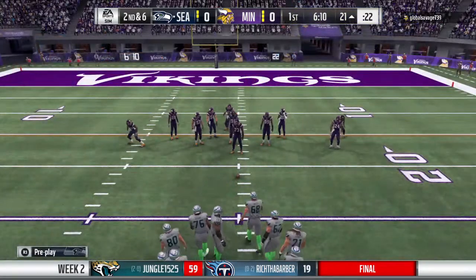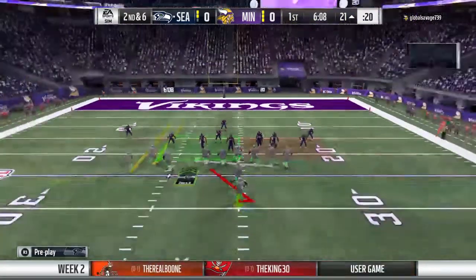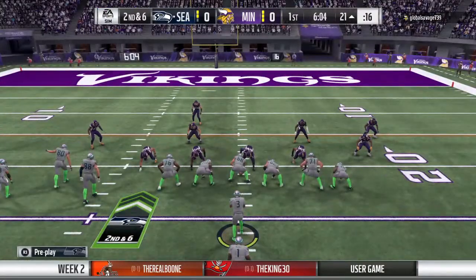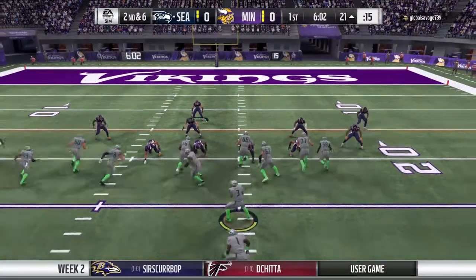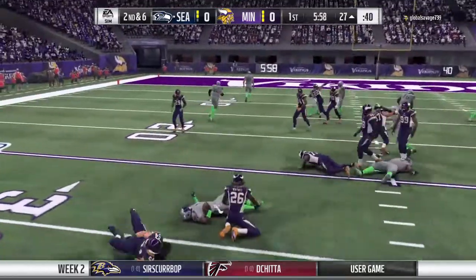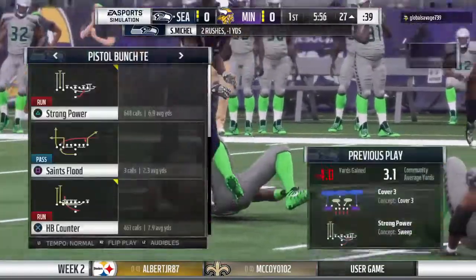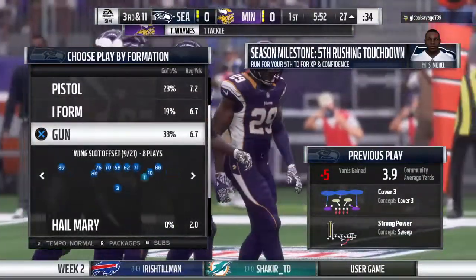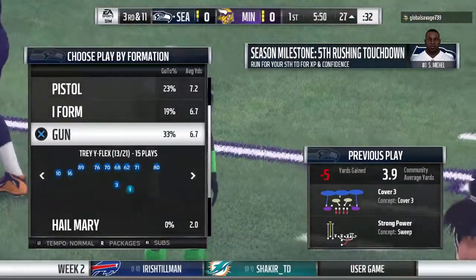Second down, and the offense in search of 6 yards. Now a handoff as they run left side, and they take him down, losing yardage back at the 27. That'll go as a loss of 5, and that's going to lead to a 3rd and 11.